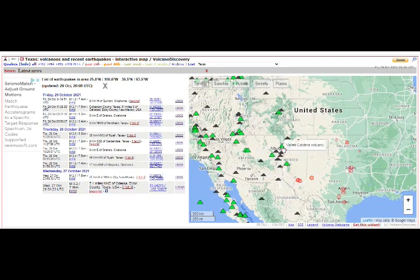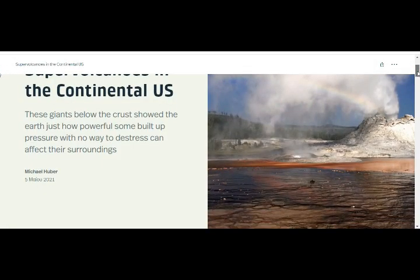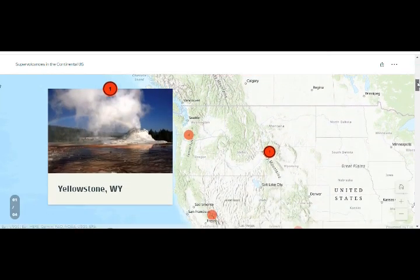Valles Caldera right there. And let's go into this beautiful slide here, the supervolcanoes in the continental United States. These giants below the crust showed the Earth just how powerful some built-up pressure with no way to release can affect their surroundings. This is, of course, a picture of Yellowstone, one of the geysers. Yellowstone right here, number 1, one of the 21 supervolcanoes of the world.